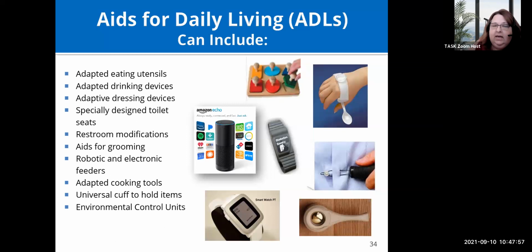Adapted drinking devices, things to help you get dressed. Down here we have this that helps you button your buttons. We also have zipper pulls to help you. There's equipment for putting on your socks: you put the sock on the device, already stretched out, and then you put your foot in it. Specially designed toilet seats, maybe they're taller or have a different modification, aids for grooming, maybe to help you brush your teeth or shave. There are robotic and electronic feeders. There's one called the Bear Paw that I really like. Different adapted cooking tools. And then, of course, environmental control units.